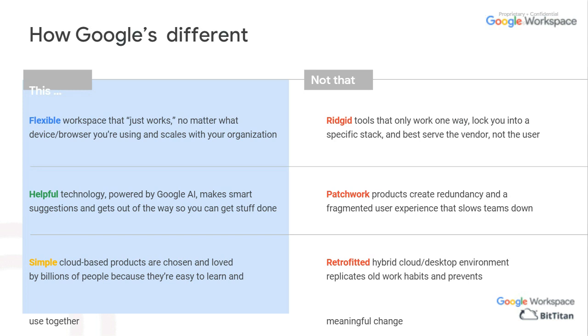Number two, it's helpful. Instead of distracting or adding multiple steps to get something done, Google Workspace actually anticipates your needs and augments your work so that you can maximize your time. The same Google AI and ML that is in our Pixel phones, in our Chromebooks, and in our search is the same AI and ML that is incorporated as part of Workspace as well. So it's actually helping you get your work done even faster.